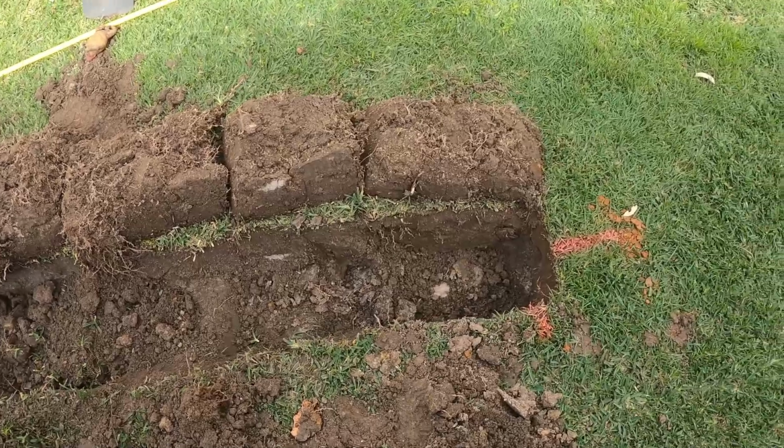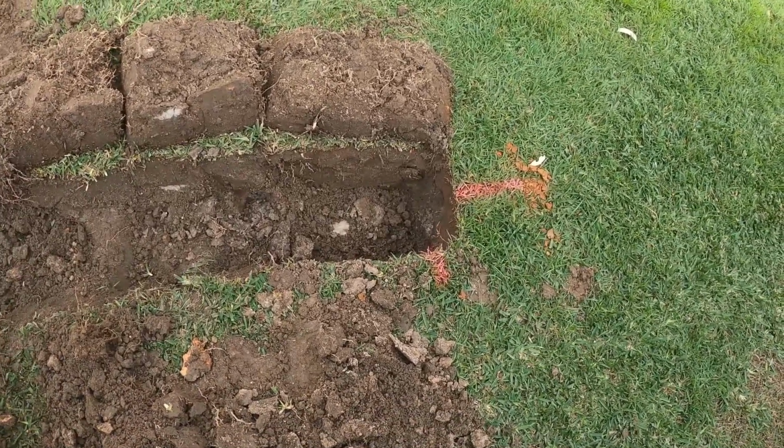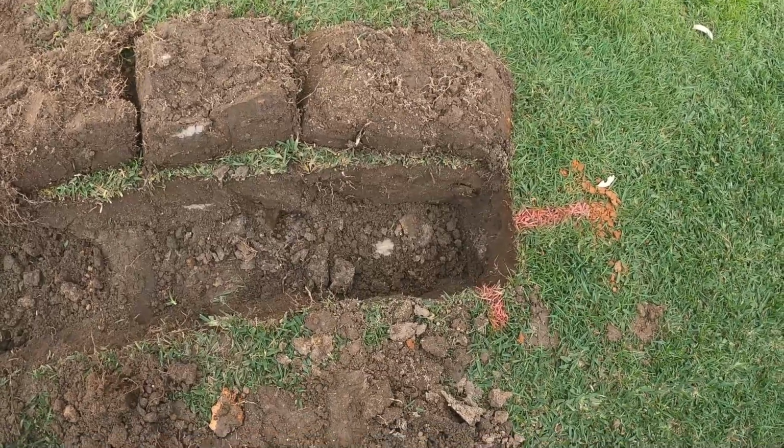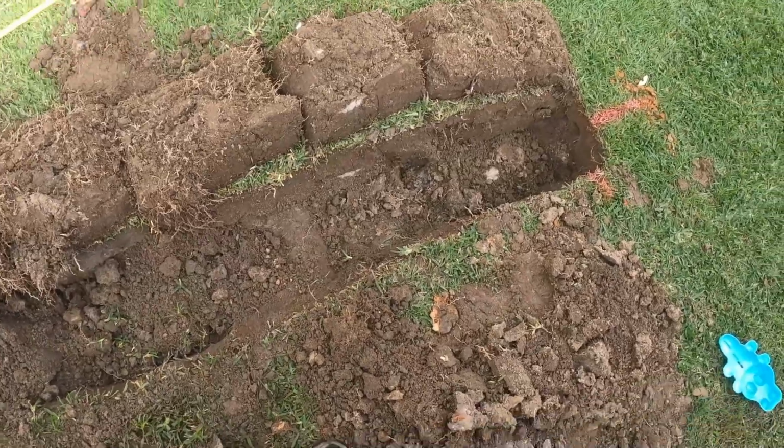I got a bit carried away when I started digging. I thought I'd just cut it up there where that bit was, instead of pulling it out like I did. But oh well, bit of extra exercise won't hurt a bloke.